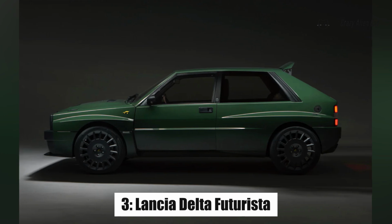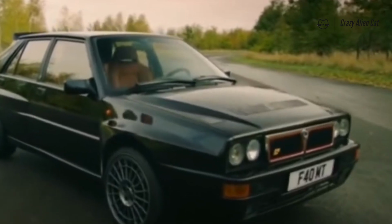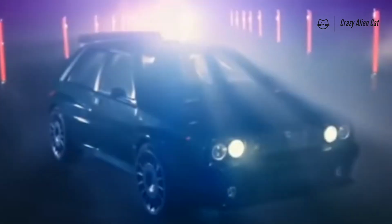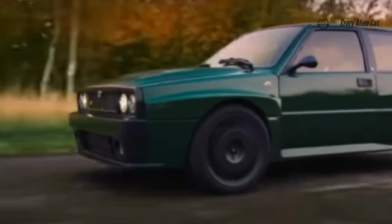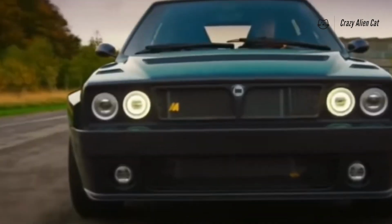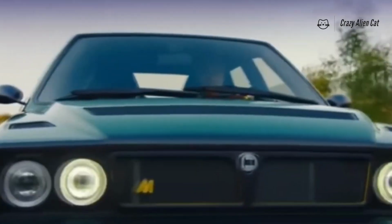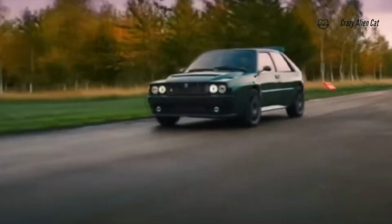Number 3. Lancia Delta Futurista. The Lancia Delta Futurista is one of the most comprehensive restomodded cars available. Based on a stock Lancia Delta HF Integrale, the Futurista is modernized with a body kit, new mechanical parts, and gold leaf on the inside of the hood. Mostly because the chief of Automobili Amos liked the fact that the McLaren F1 did it. The Delta Futurista uses the same engine as the normal Delta, but produces well over 300 BHP, according to the mechanics. Thus far, only 20 Delta Futuristas have been built, but then again, they cost around $350,000 each.